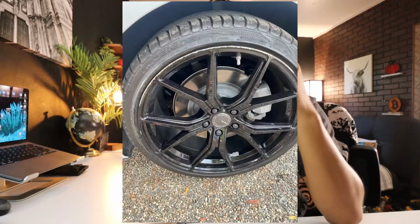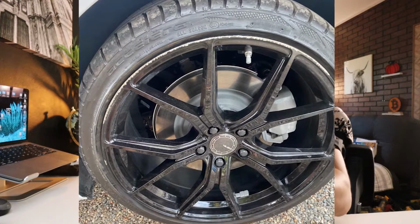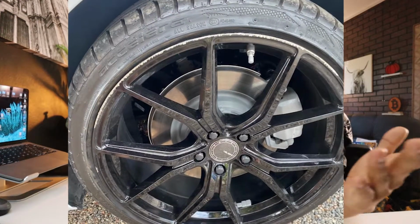I'll put some pictures right here for you guys so you can take a look. But every time I see those pictures, and more so when I see the car, it's like a little dagger going through my heart, because it just kind of hurts. It hurts to watch because it's a pretty big damage. It's over 10 inches around that size, and you can clearly see that there was some rim scraping right there.